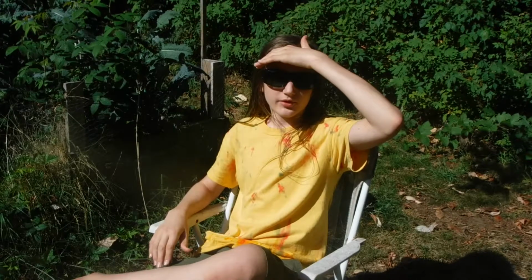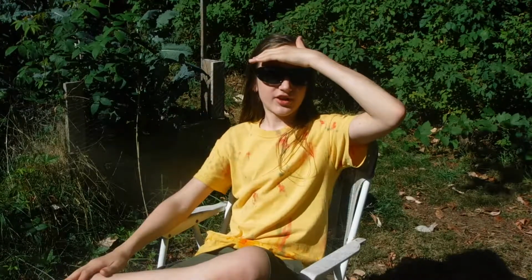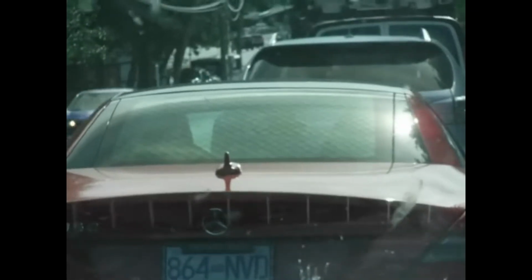So that's nice. My sunglasses block some reflected light. But as you'll see, there are some interesting other side effects of wearing polarized lenses. On the back of this car is polarization patterns. What is going on with all those rear windshields?